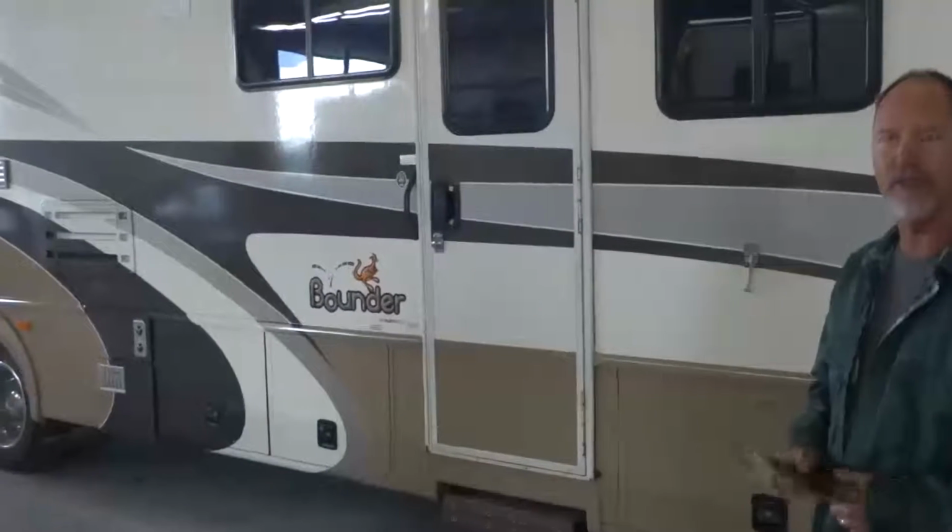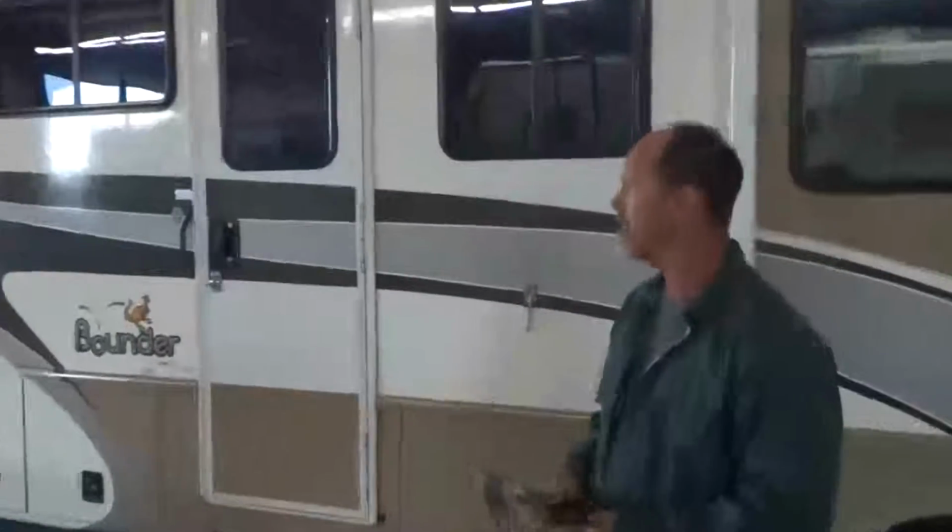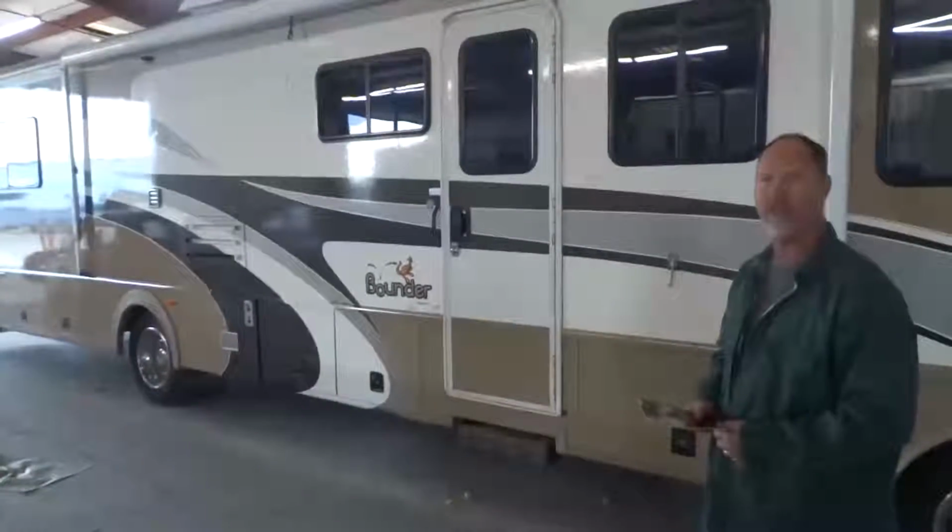I'm very impressed with the work here. It gave me a super price, and I can't thank them enough for what they've done. So I recommend RV Paint Department to anybody who's thinking about having work done on their RVs.